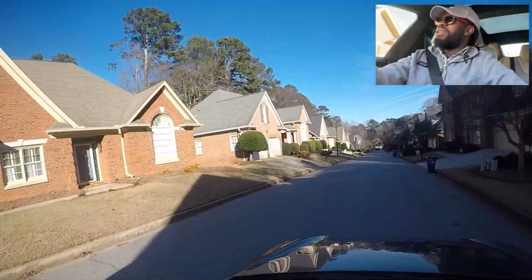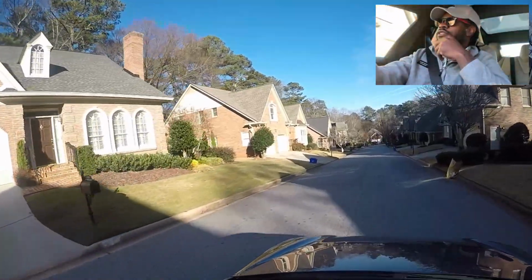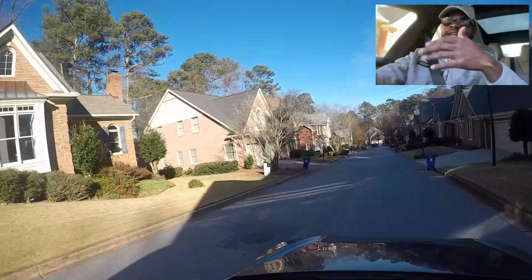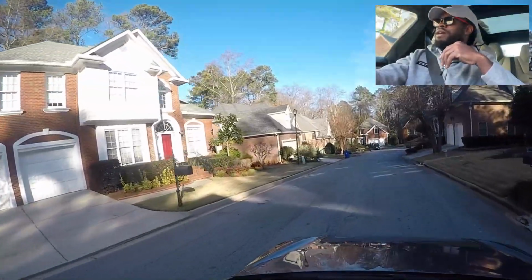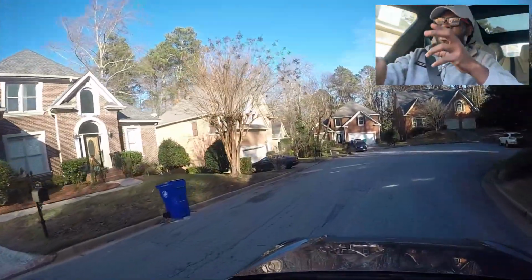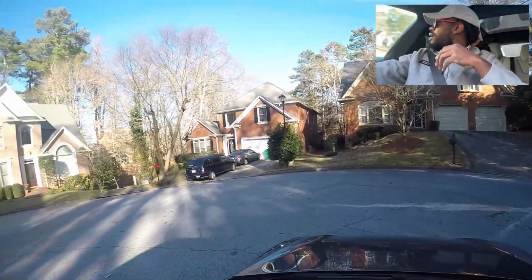But there are some communities with a little bit more land. As you saw, even the one that we just left had a little bit more front yard and backyard than this. These are what I typically call patio style homes. That's all you really get is a patio. You don't really get yard space. But still, nice community, still big homes. These houses are really big.